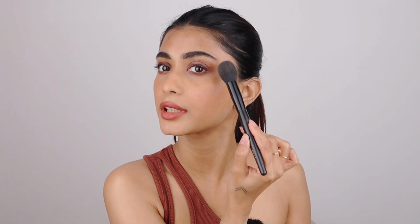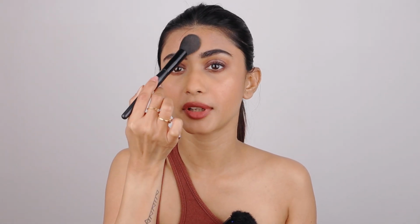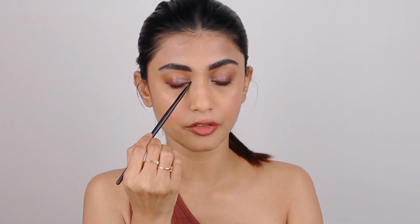And now I am going to use a highlighter. Just gonna apply the highlighter on the top of my cheekbones, middle of my forehead, nose and chin. Also on my brow bone area, and also the inner corners of my eyes.